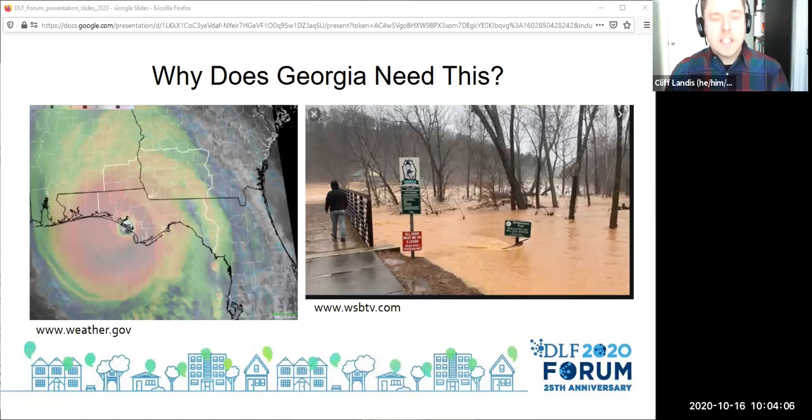So why do we need this tool? Well, natural disasters are impacting Georgia at an alarming rate. In the past couple of years, Georgia has experienced multiple months of flooding rainfall, a major tornado outbreak, and multiple hurricanes. And as the largest US state east of the Mississippi with 159 counties, Georgia has extensive and diverse natural, cultural, and historic sites that preserve and document the unique history and culture of the state.